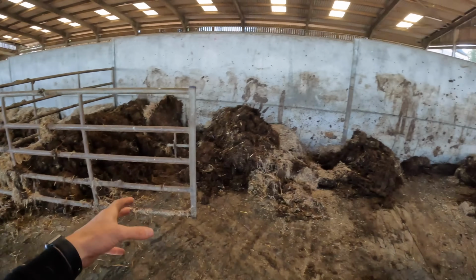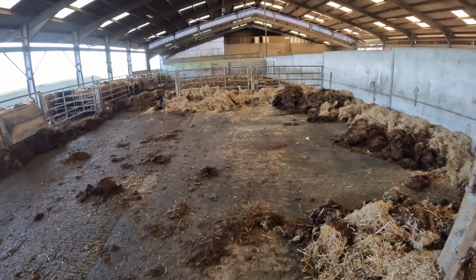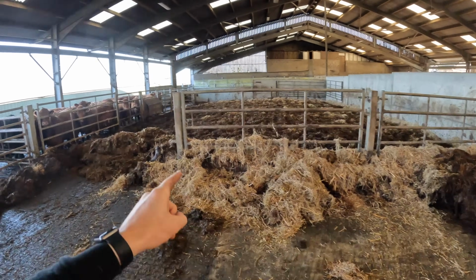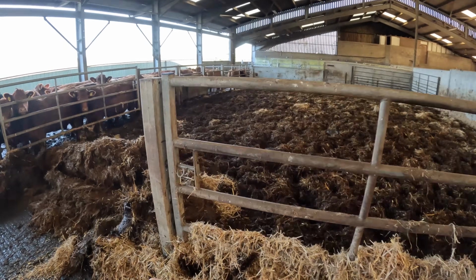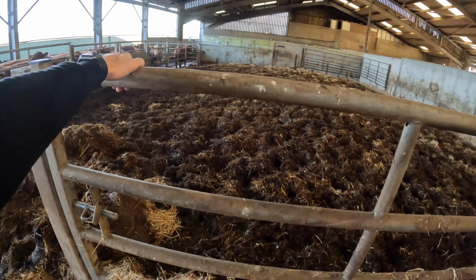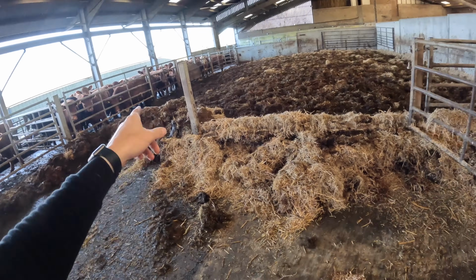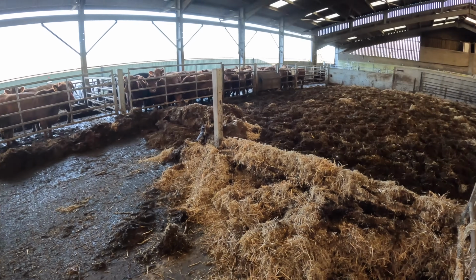Takes longer obviously doing all the bits around the edge, but what we'll do now is we'll try and get this gate open, and I can take that post out, and then in a minute when Phil comes back there'll be a nice easy bit here. Oh, that was easy. If I can get that post out, there'll be a big bit here for Phil to get at as well.